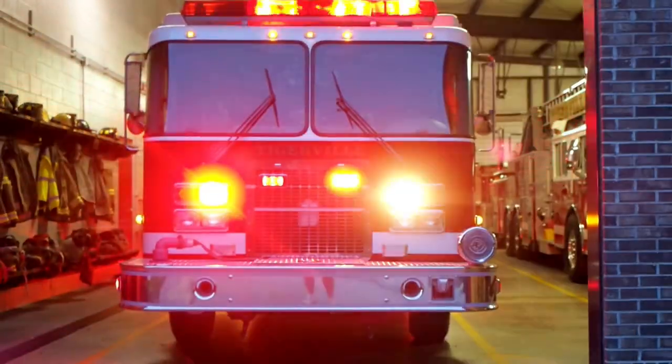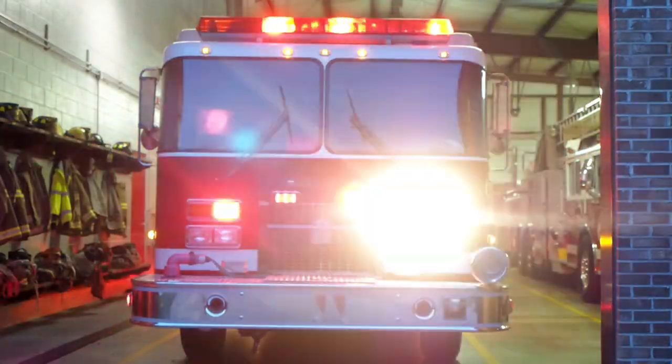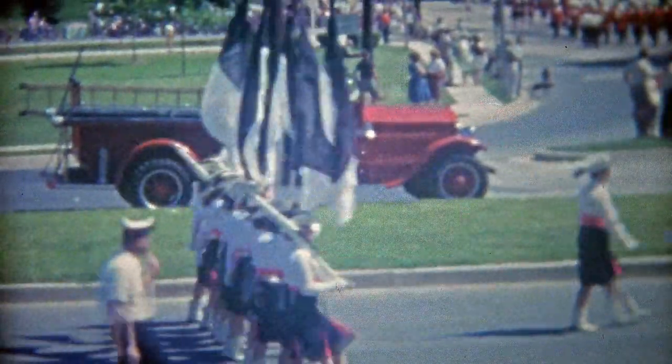You show me someone who says firetrucks aren't cool, and I'll show you someone who doesn't like America or apple pie. Firetrucks are big and loud, and they're bright red. But why are they bright red? Think back when you were a kid, going to a Memorial Day parade, a 4th of July parade, Founders Day parade. Anytime the firetruck came down Main Street, it's big, it's red, and it's loud. You probably covered your ears, but they were cool.